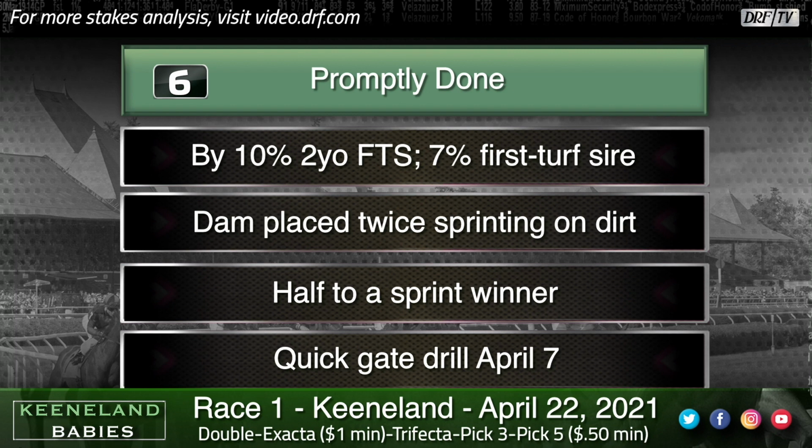Yeah, I like that quick work. I particularly like that quick work because it was coming out of the gate. We talk all the time about how important the break is in these 2-year-old races early in the season at Keeneland. Yes, we're adding a little bit of distance from the 4.5 furlong dirt sprints to the 5.5 here, but still the break is going to be pretty crucial with these young horses.